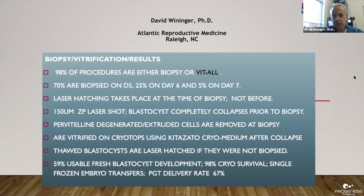98% of our procedures are either biopsy or freeze-all. 70% are biopsied on day 5, 25% on day 6, and 5% on day 7. We do laser hatching at the time of biopsy and not before, so we either do it on day 5 or day 6. Basically we do a 150 micron zona laser shot. The blastocyst totally collapses prior to biopsy, and then it just looks like a collapsed balloon. And then we go in with a pipette and remove 5 to 6 cells.